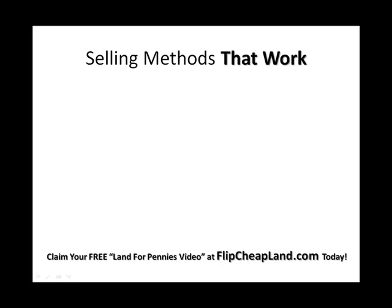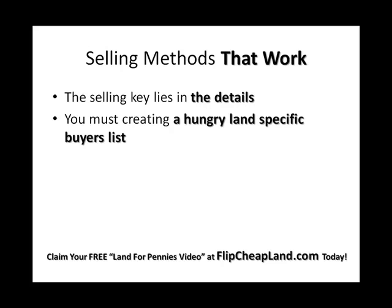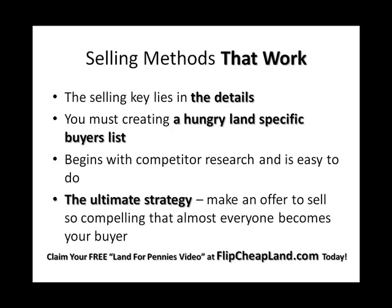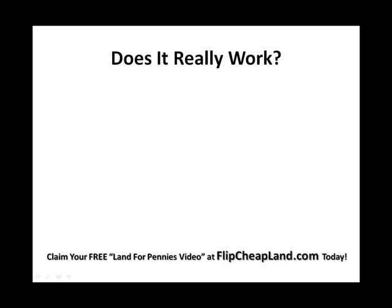Well, let's talk about the selling methods that do work. The first thing is to understand this. The selling key lies in the details. The details of how you do this are really important. And I want you to create a hungry, land-specific buyers list based on your competitor research. And it's frankly easier to do. But let me tell you this. The ultimate strategy is to make a selling offer so compelling that almost everyone becomes your buyer. Once you crack this code, you're going to be able to sell all of your lots and all of your land very, very quickly.